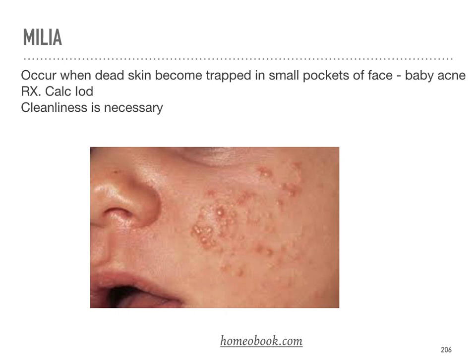The main reason is that dead skin becomes trapped in small pockets of the face. This is also called baby acne. The main remedy for milia represented in our literature is Calcarea iodatum. And remember, cleanliness is very necessary in this type of milia. Ask the mother to clean three or four times with a mild baby soap. So Calcarea iodatum is the best remedy for milia in children.